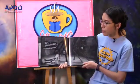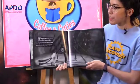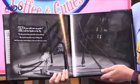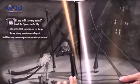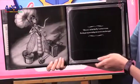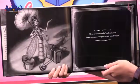All right. "Will you walk into my parlor?" said the spider to the fly. "'Tis the prettiest parlor that ever you did spy. The way into my parlor is up a winding stair, and I have many curious things to show you when you are there." Oh my. "Oh, no, no," said the little fly, "to ask me is in vain, for who goes up your winding stair can ne'er come down again."